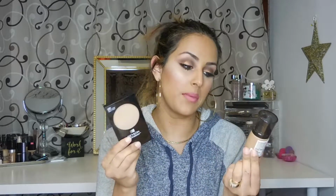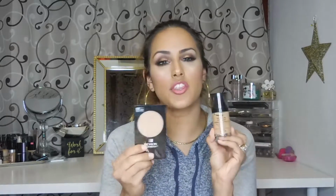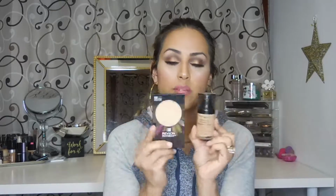Next we have the Revlon PhotoReady line, the foundation and the powder. This might work for many people, it just didn't work for me, and I have combination skin. I don't know if it's just my skin or just my preference. I honestly have only tried it a couple times and totally disliked it. I feel like there are little shimmery particles that end up on your face when you use them together. I've tried using the powder alone, and the powder does that to me, but I've also tried the foundation alone, and it did the same thing. I was totally not pleased.